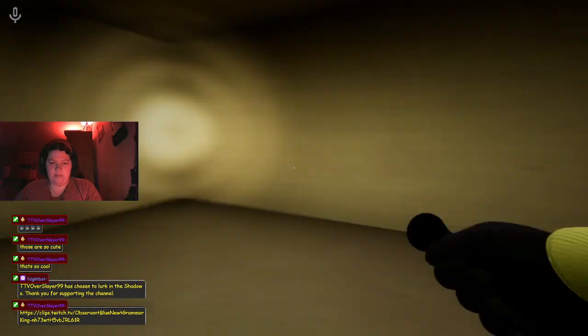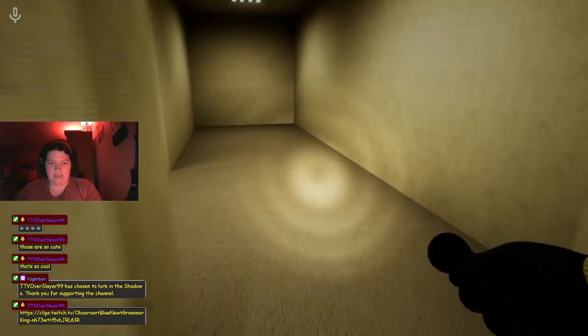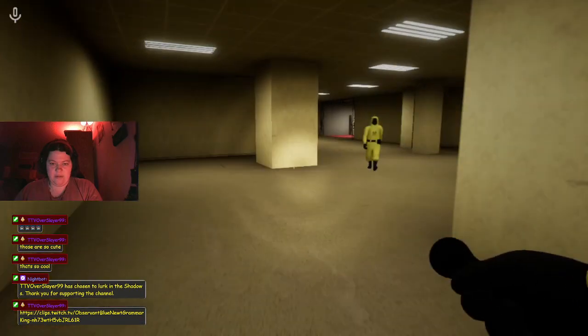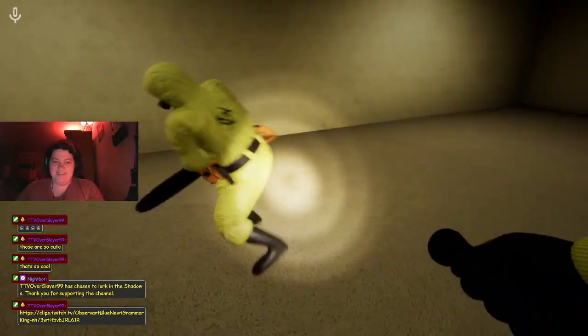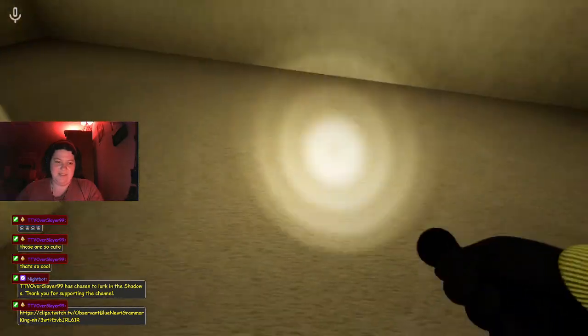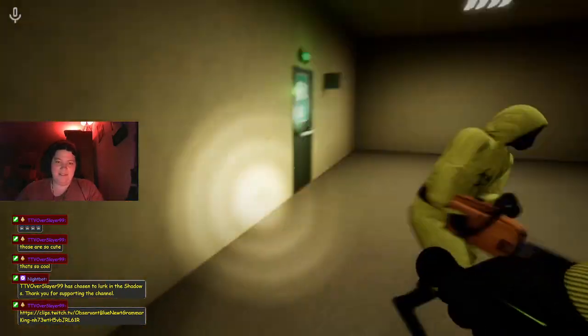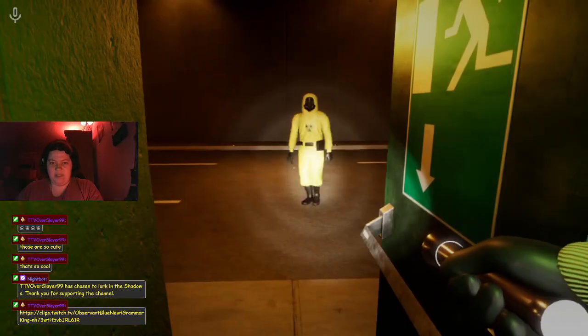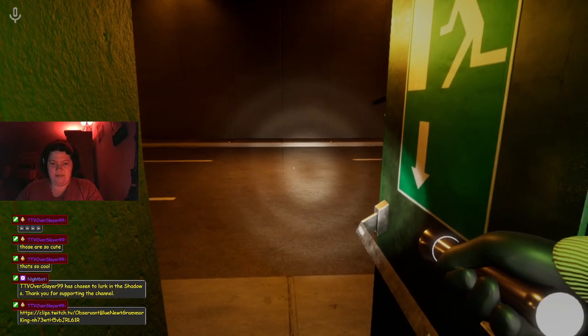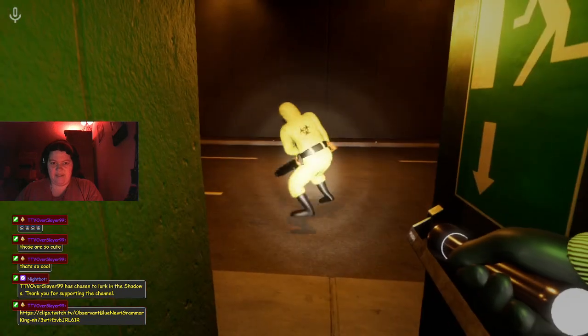Oh, found an emergency exit. That's good. You found an exit? An emergency exit. Dude. Don't make me go through this. It's one of these. It goes back to the hub. Yeah, it does.